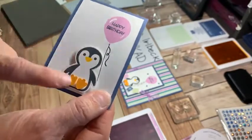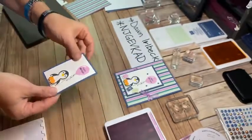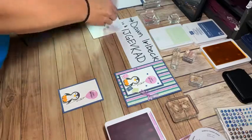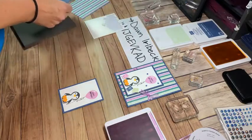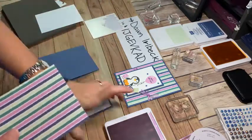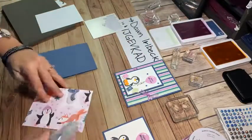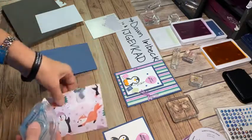So that is Mango Melody to coordinate with the ink, and now the cardstock for the feet. And then I think I'm going to do some more assembly here with my actual card. So let's see. I'm going to take my striped paper here. I'm going to move my ink pad out of the way so I don't accidentally get cardstock in my ink pad.